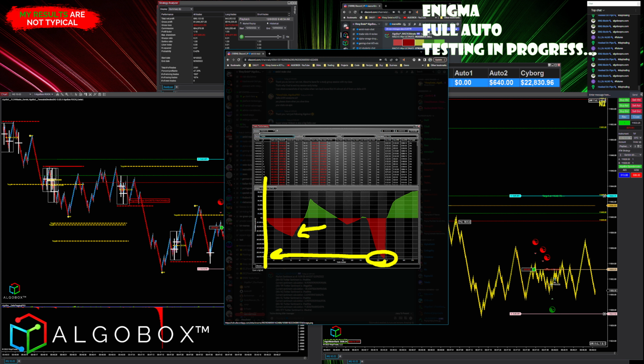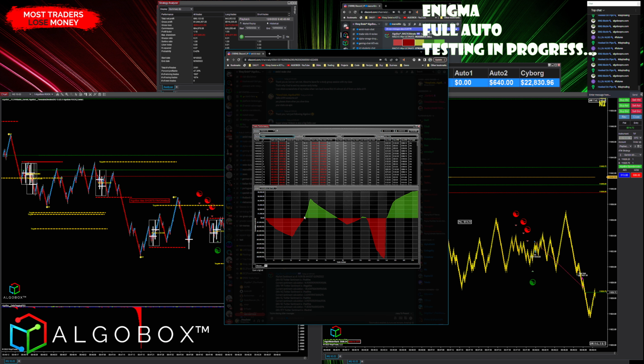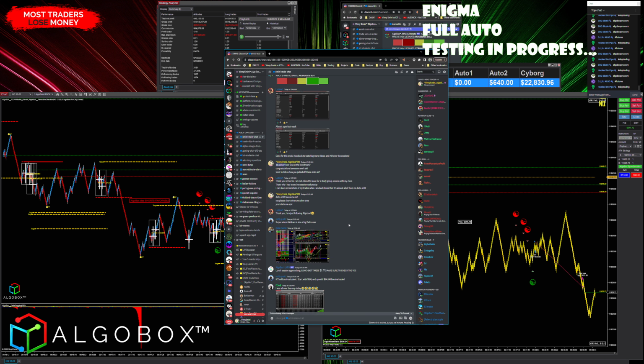This dip right here. Print out some screenshots like this. Print out these P&Ls where you can see, listen, there may be some inconsistencies. You're going to have a drawdown, but you're going to come back. You're going to have a bigger drawdown, and you can come back. You need to know that you can come back. You need to see this in your own P&Ls.